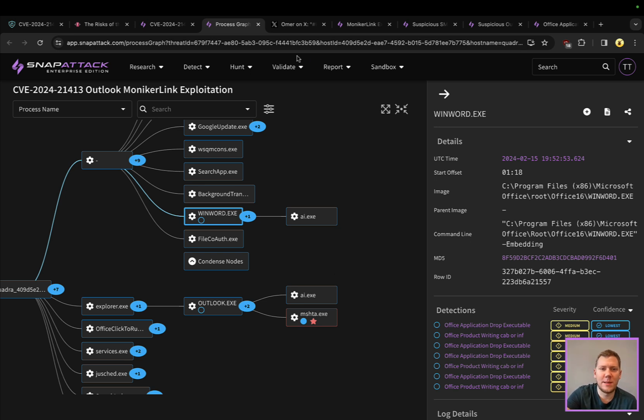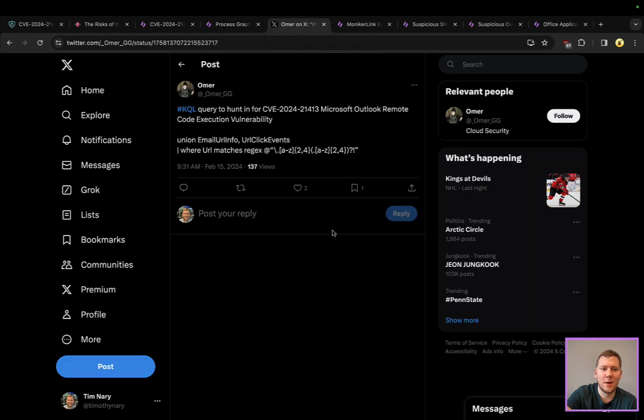Trying to see what other people on the internet have seen. Omer here had an interesting one. This is an Azure Microsoft Sentinel KQL query. If you have email monitoring, you can possibly use this as a diagnostic. So looking for the email URL info and click events where it's going to have that Moniker link. So you've got the file and then you've got that exclamation point here. Could be a good strategy.